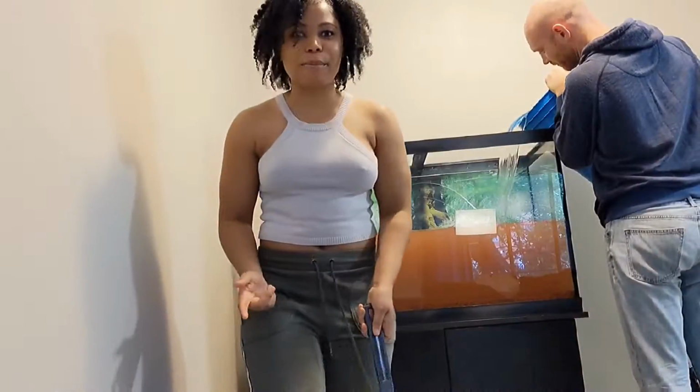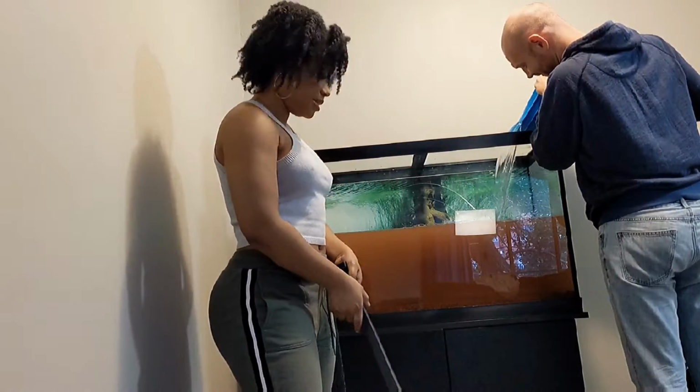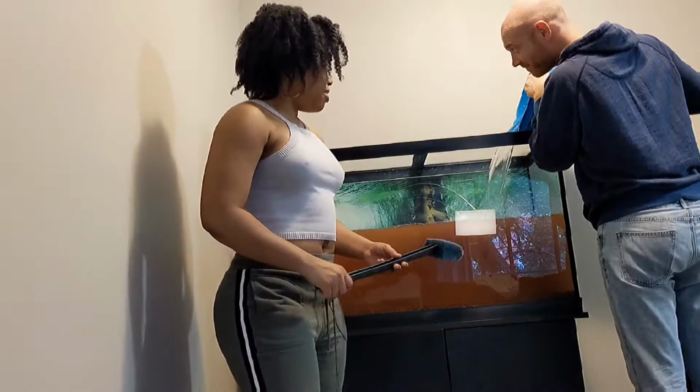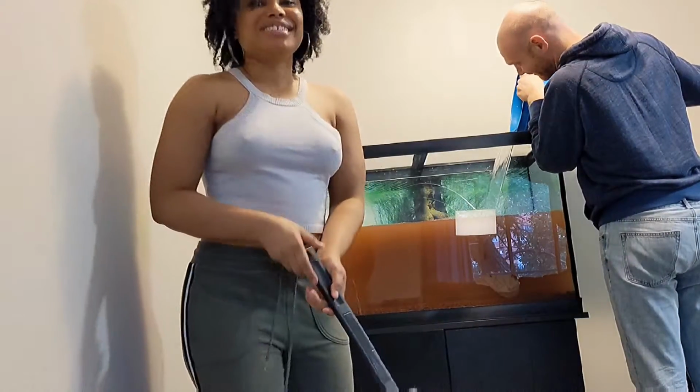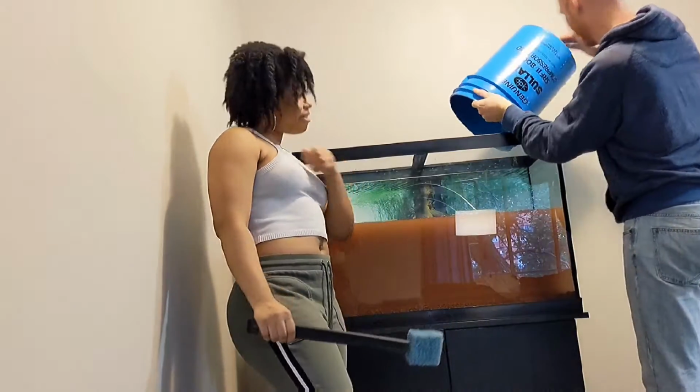I believe this is bucket number 6. I can't last count, but I believe this is bucket number 6. Yeah, it is. A little better than half right now.